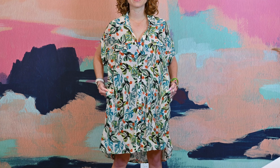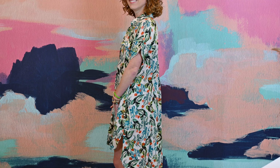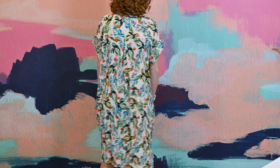Now, I have to say, for my skin tone, the other cover-up was not a match. It washed me out, although it fit great, it just didn't bring out my best qualities. This one, on the other hand, is an excellent match for my skin tone. Looks so good with my coloring. I love this one so much. And it fits just like the last one, super comfy, super cute, has the pockets, all the good things.